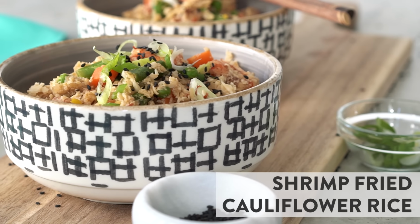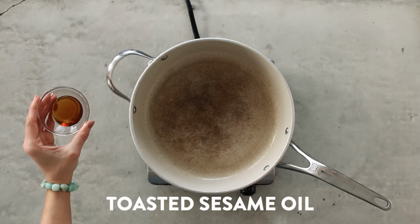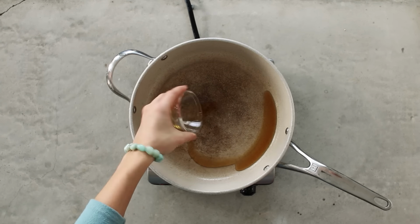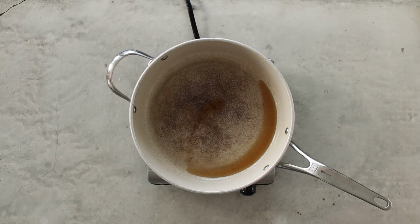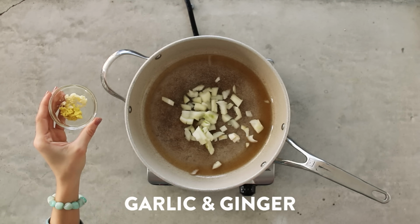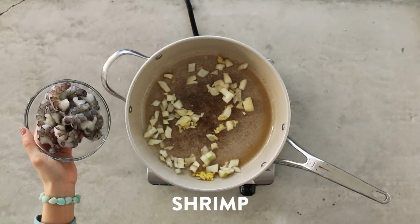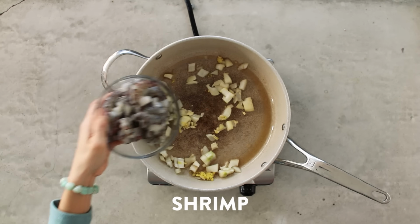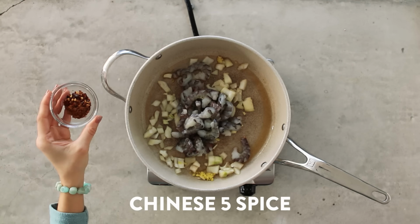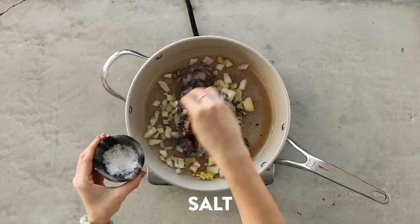Last but not least, and maybe my favorite out of the 3, we have my shrimp fried cauliflower rice. In a large nonstick skillet, you're gonna heat up some toasted sesame oil. This is like my secret sauce when it comes to Asian-inspired dishes. Next, I'm adding in some chopped onion, minced garlic, and ginger, and just let that saute for a few seconds. Next, I'm adding in some large raw shrimp that are peeled with the tails removed. Add in your spices. For this one, I have Chinese 5-spice and dried chili flakes. Then season with sea salt and black pepper.